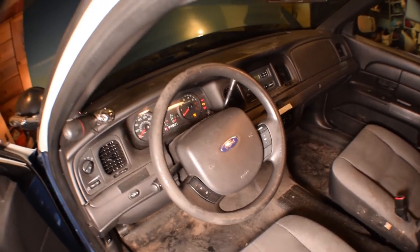And then you can see our vinyl back seats, which are in very good condition. No rips, no tears. The back is in excellent shape, besides the fact that the doors do not open from the inside. There's three more cosmetic things I want to hit on.